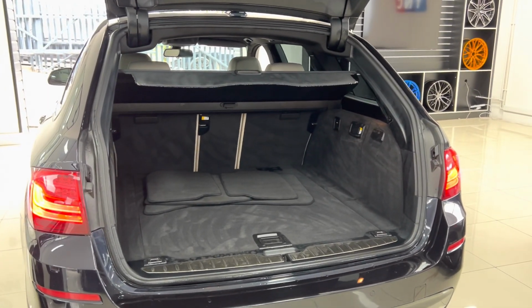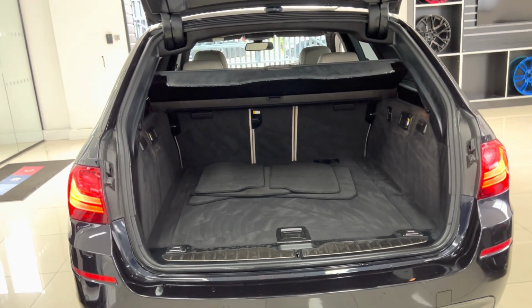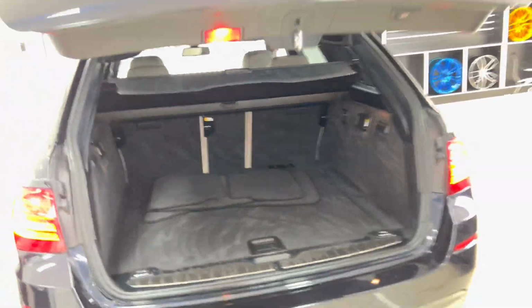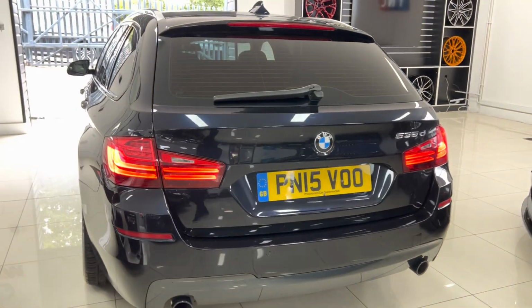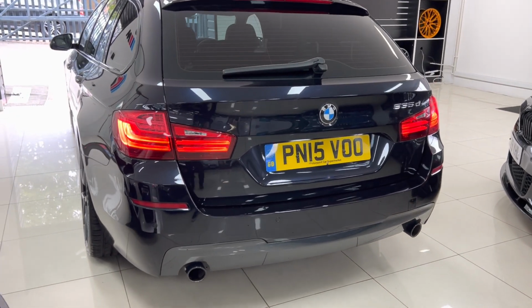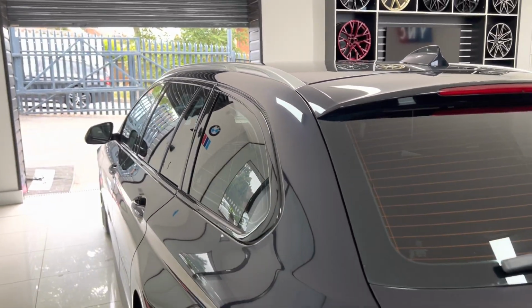It's a fantastic boot space on this 5 Series, all at the same time as not removing any space from the passenger compartments, which we'll see in just one second. Really nice feature having the electric tailgate as well. And again, as you can see, it's been kept very, very nicely, especially considering it's a 2015 car.